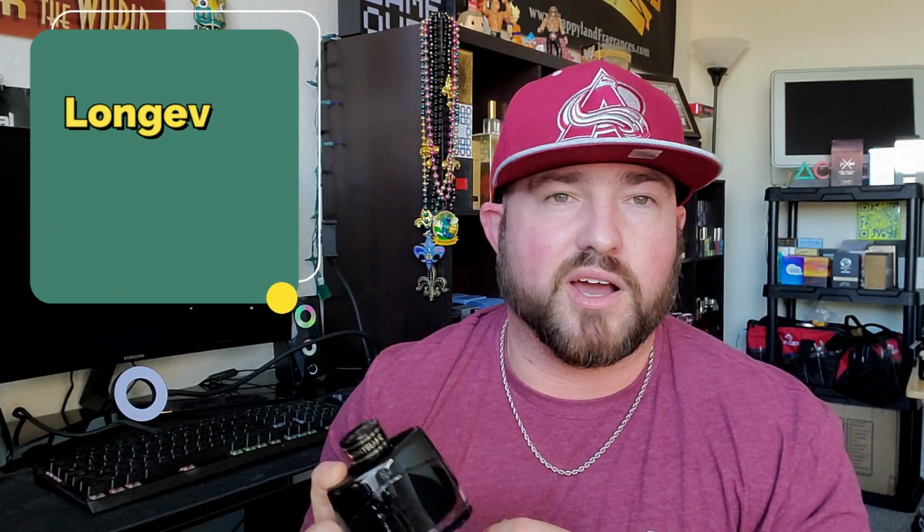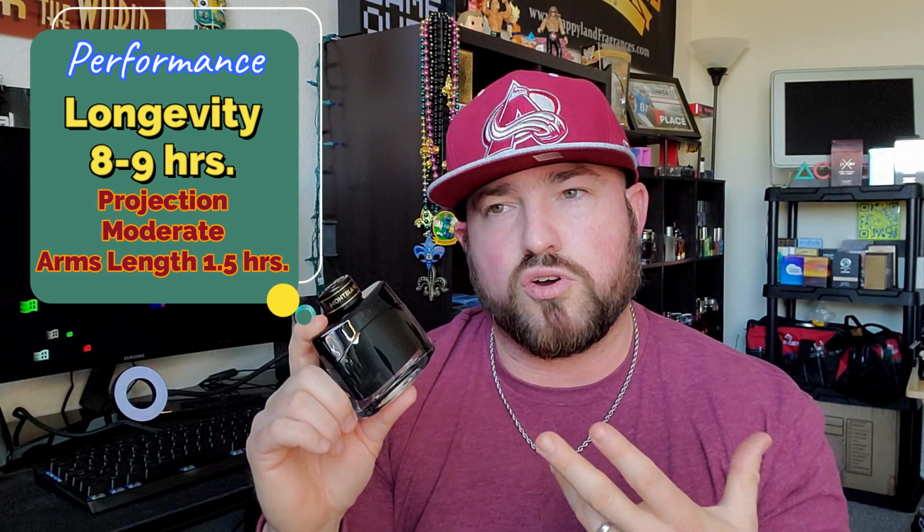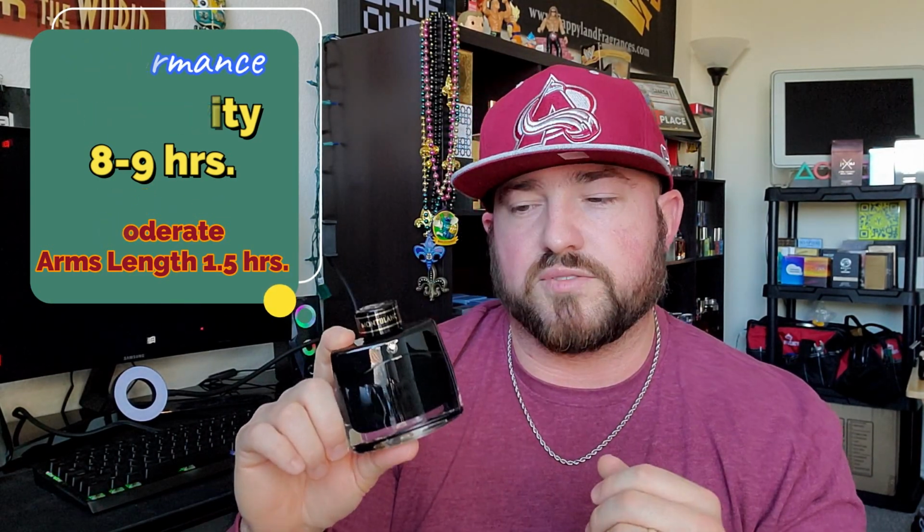But the beauty about this is the longevity is definitely there. The last time I wore this one, I took a shower at the 9-hour mark, and it was still coming off of my chest. Not strong, not heavy, but I was still getting wafts of it in the air. From the several test sprays and the 2 times I've worn it, both times it was 8 hours when I got in the shower the first time, and it was 9 hours this time. So I would say 8 to 9 hour range for sure.